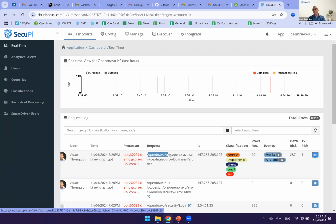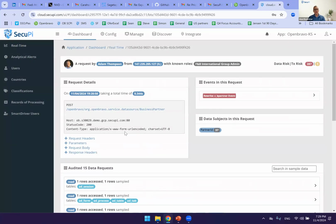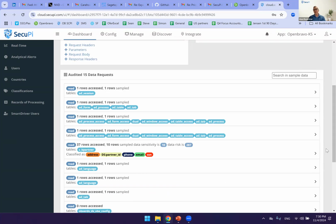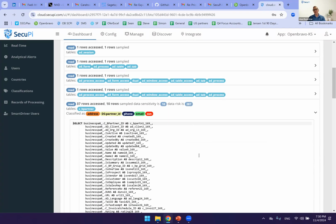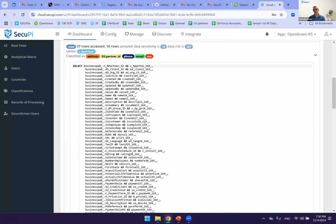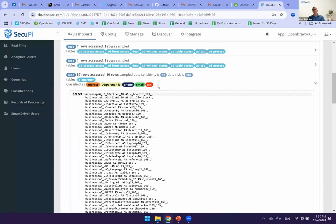And we can even drill down to the specific activity and identify not only the username, but even the user role, the risk score associated with this request, the risk score based on the volume, the velocity, and the variety of the data that is being exposed, and even have the full forensics around these offshore person's activities, even the request itself. So this is the granularity of the audit trail that SecuPi provides.